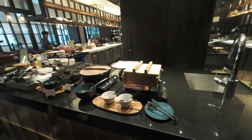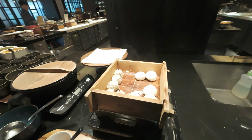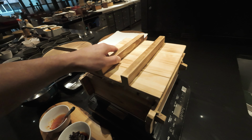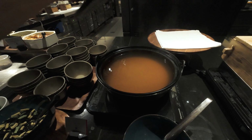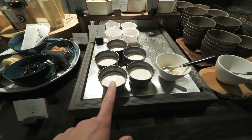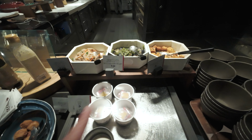All right, so breakfast is a buffet. To start off with, we have little shumai, I assume it's pork buns. Looks great. Over here we have miso soup, and then all the condiments. Over here we have tofu, and then some side dishes up there.